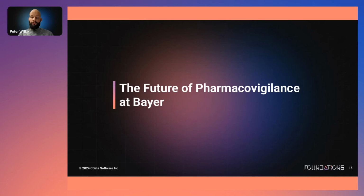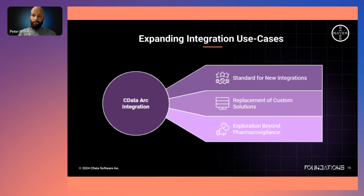Okay, what about the future? We already have the main goal that we use CData Arc for all of our integrations, no matter if it's a flow or maybe an API which we want to build on top of our data. So this is already our standard solution for any kind of new integration. However, we still have some old running custom solutions, maybe some Python scripts here and there and other things, and they're working fine. So therefore, we haven't touched them yet.